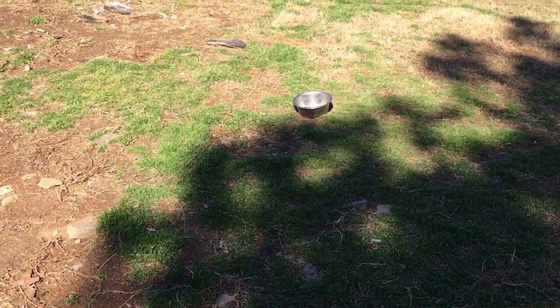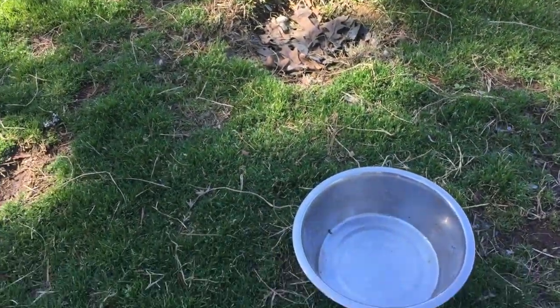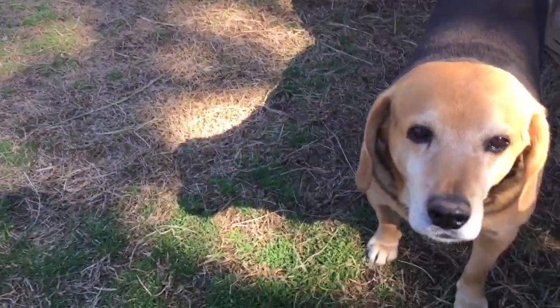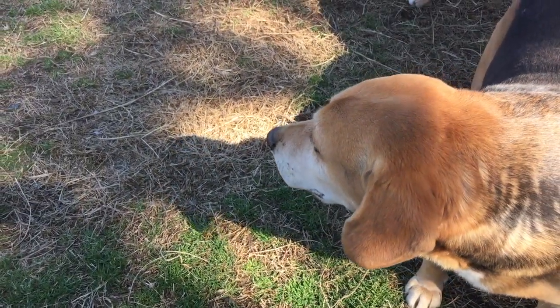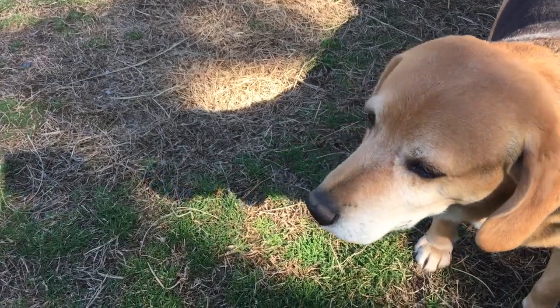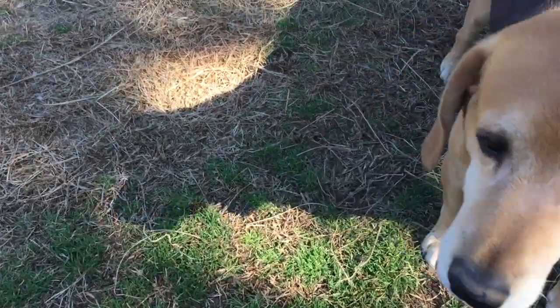Otherwise, I just come out here and I'll put his bowl there. She knows that's her spot, don't you? But they need a shade shelter. Yeah, they'll get in there and lay down and it'll be cool in the summer.